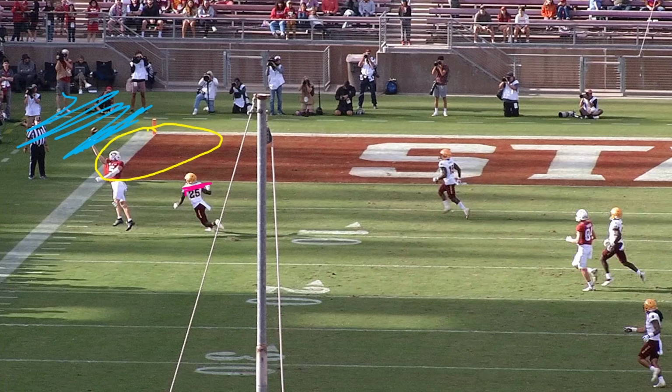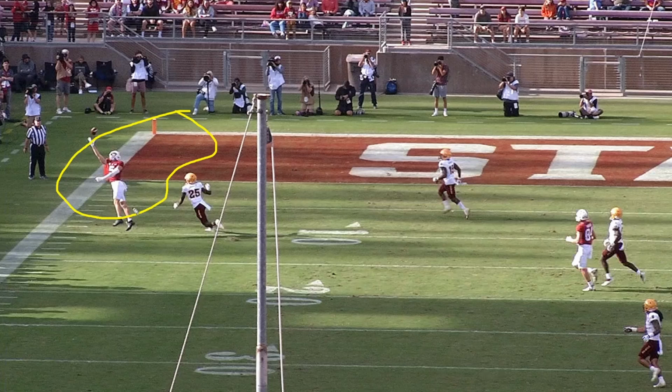Anything that's a pretty big window, really, it's probably bigger than that. You could throw this thing anywhere in there, and we're going to get a catch for a nice chunk.